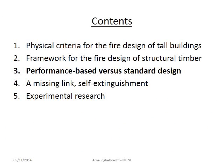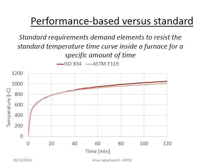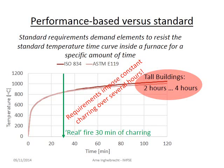Next, let's just compare this performance-based approach that I just talked about versus standard design, or how we commonly design our structural elements. The standard requirements demand elements to resist a standard temperature time curve. So what we essentially do is we demand our timber elements to resist a standard temperature time curve for a specific amount of time. The specific amount of time depends on the type of legislation. However, if we're looking at tall buildings, the specific amount of time that our wood needs to resist this furnace is a minimum of 2 hours. Depending on the legislation, this can go up to 4, 6, or even more hours.